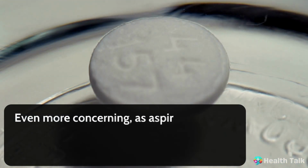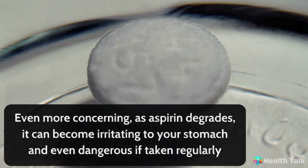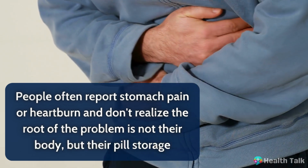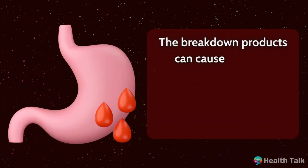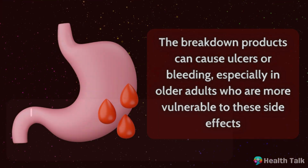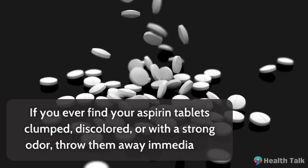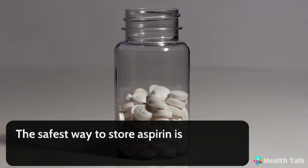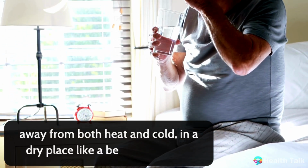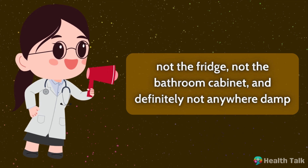Even more concerning, as aspirin degrades, it can become irritating to your stomach and even dangerous if taken regularly. People often report stomach pain or heartburn and don't realize the root of the problem is not their body, but their pill storage. The breakdown products can cause ulcers or bleeding, especially in older adults who are more vulnerable to these side effects. If you ever find your aspirin tablets clumped, discolored, or with a strong odor, throw them away immediately. The safest way to store aspirin is in a tightly closed container, at room temperature, away from both heat and cold, in a dry place like a bedroom drawer. Not the fridge, not the bathroom cabinet, and definitely not anywhere damp.